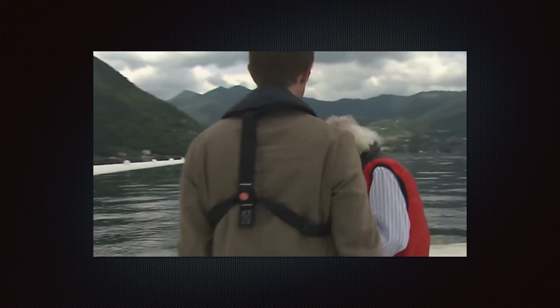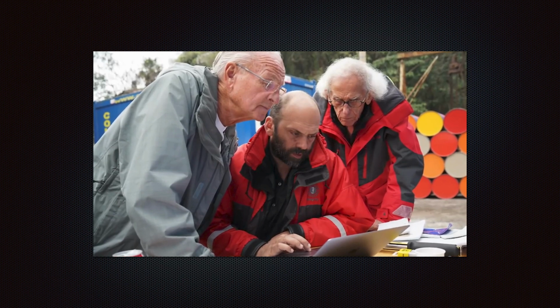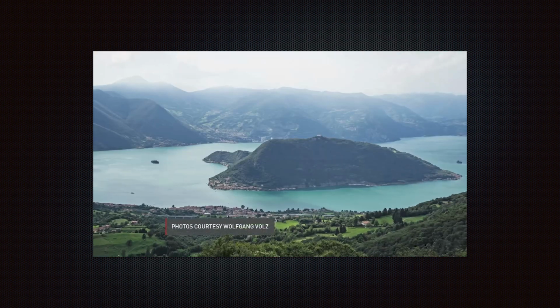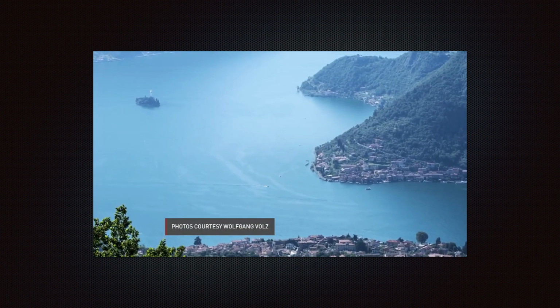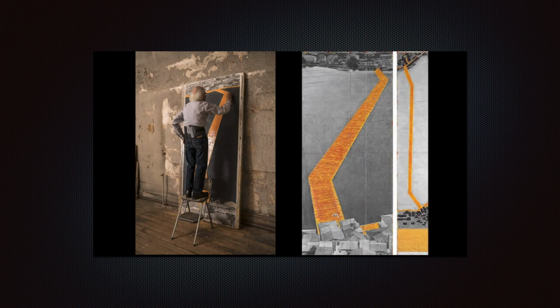The whole thing. Yes, exactly. While they may look simple, Christo's projects are complex. In this case, involving engineers, helicopters, and even scuba divers. The process starts with photographs of the location by Wolfgang Volz, who has worked with him for 46 years. Christo sketches the design over the photos to make a kind of blueprint.